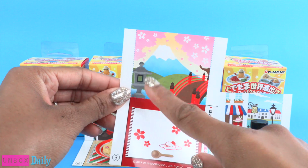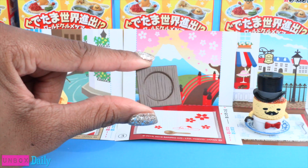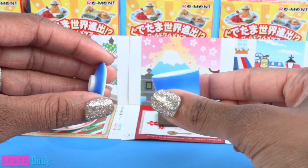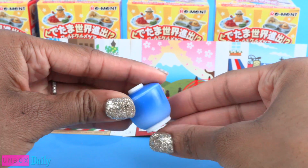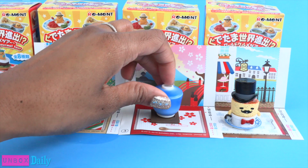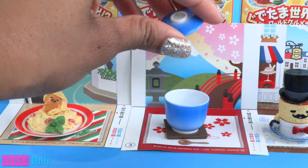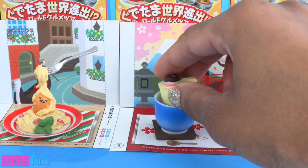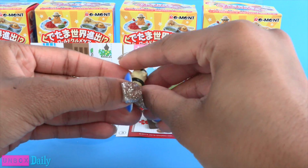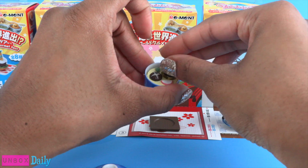We have a picture of a bridge and another placemat with a printed spoon. Here is a brown base with a wood grain texture, a really pretty blue bowl with a lid, and I like how the color fades. That's awesome. Place that on top. Here is the food that goes inside. So I remove the lid and place it in there. Perfect. Then Gudetama looks like he's about to enjoy a bath in this bowl. He just fits right in there.